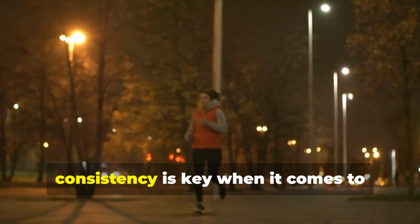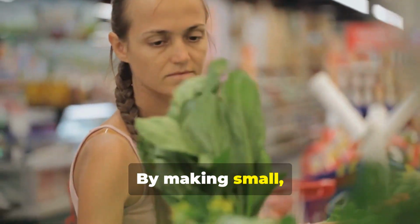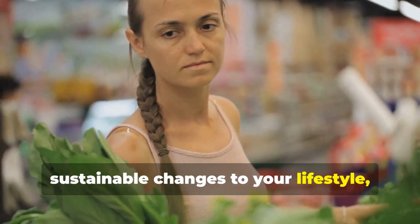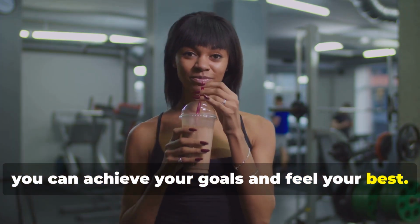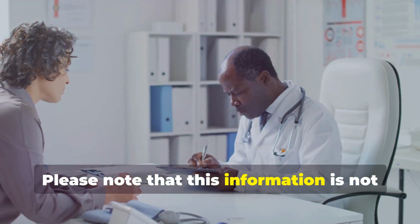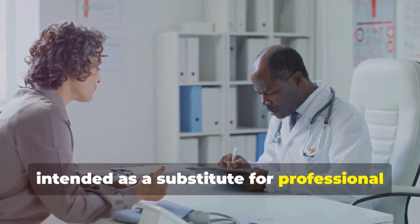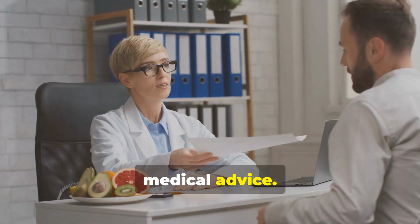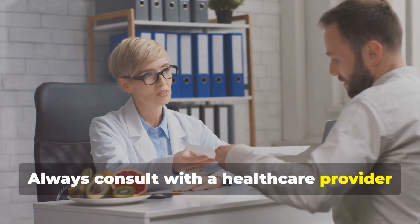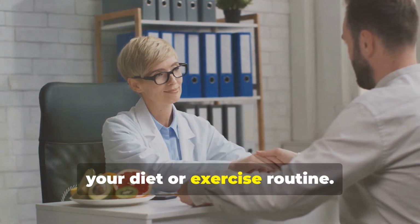Remember, consistency is key when it comes to weight management. By making small, sustainable changes to your lifestyle, you can achieve your goals and feel your best. Please note that this information is not intended as a substitute for professional medical advice. Always consult with a healthcare provider before making any significant changes to your diet or exercise routine.